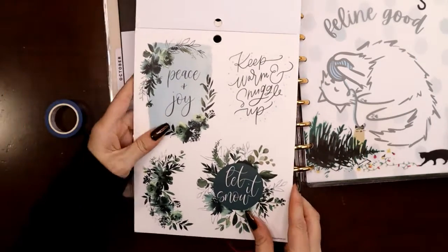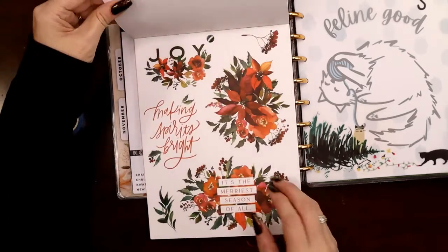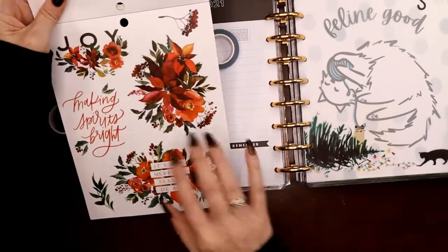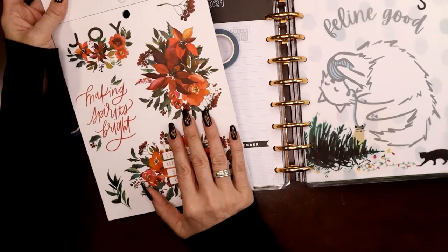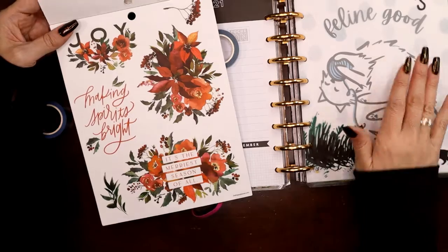I think Let It Snow I want to save for January. And then these are beautiful and Christmassy, and I'm going to hopefully use these in one of the other ones, but I don't feel like the colors match over here quite as well.